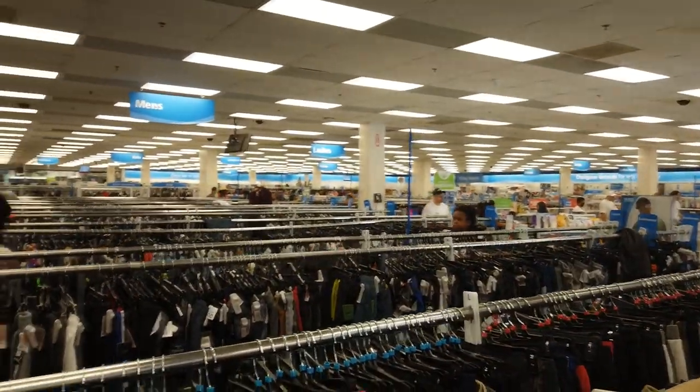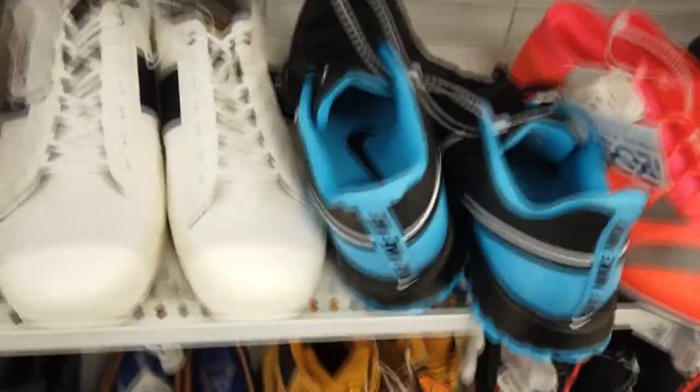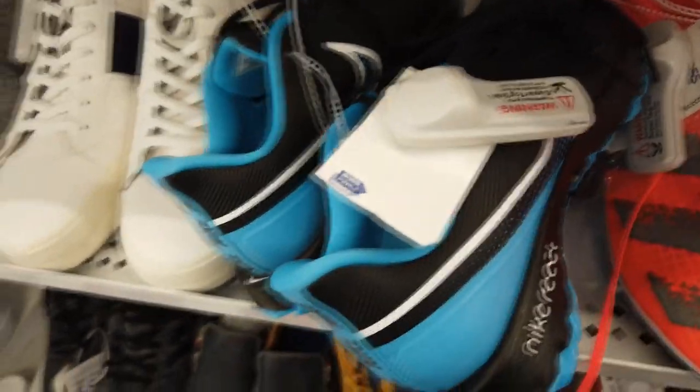Man, this line is already here. I'm about to leave. No way I'm standing in that line. There's already a line. It's only 12:10. There's already a line to the half of the store. So this was probably the only thing worth copping, but very, very small size. So I'm going to leave it.